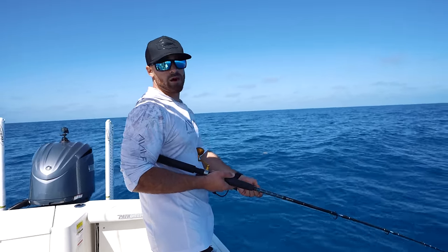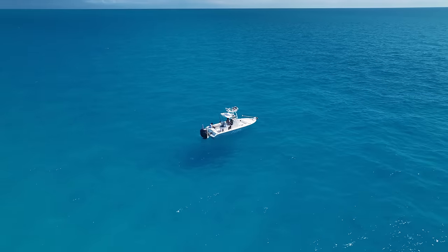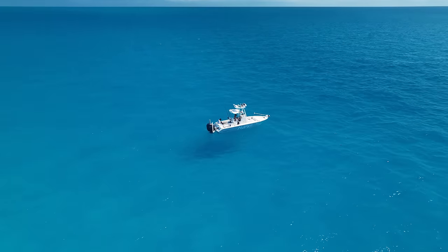And once this gets to the bottom, we're gonna give it probably about 5 cranks, stick it in the rod holder, and wait for a mutton snapper to eat. But I have a feeling it's gonna be a really good day of fishing.